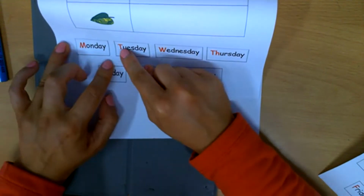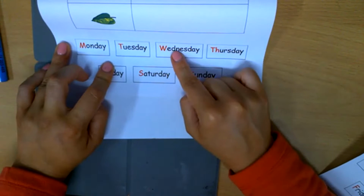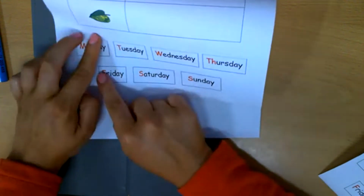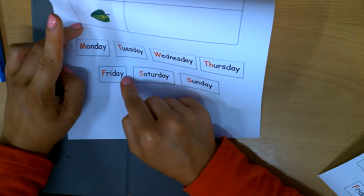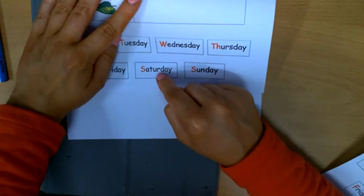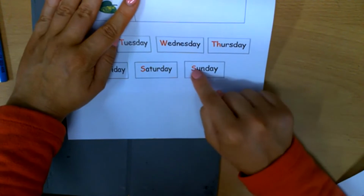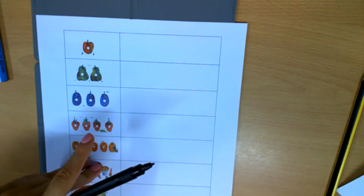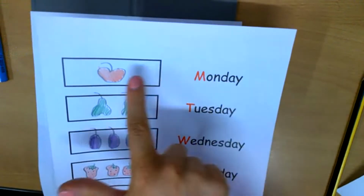Monday, Tuesday, Wednesday, Thursday, Friday, Saturday, and Sunday. So you go up here, you have a look at the first picture, and the first picture is an apple. So you have to think to yourself, what day did our caterpillar eat one apple? If you need some help, have a look here. Monday he ate one apple. So I need to write Monday.